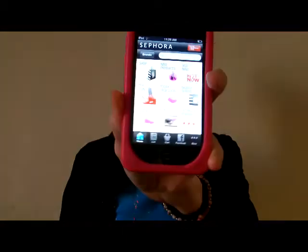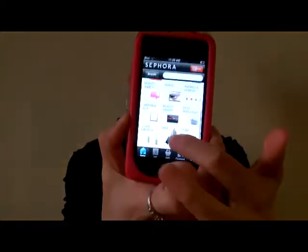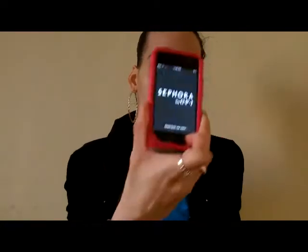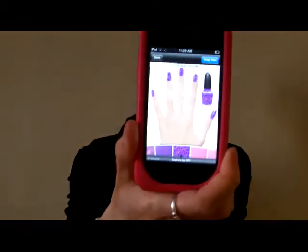As far as beauty goes, I have a couple of beauty apps on there. I have Sephora to Go, where you can actually purchase cosmetic products and everything. Now, you can see the basic boxes here for Sephora. You have Beauty Advice, Try On, which is basically where you can try on different color nail polishes and stuff like that. Very cool app.